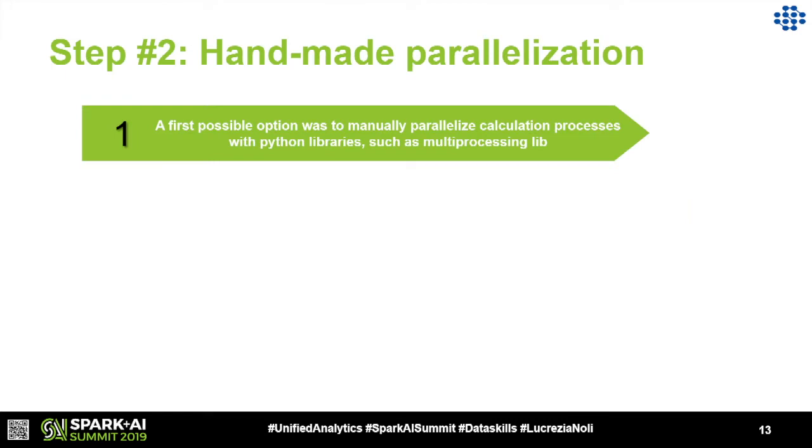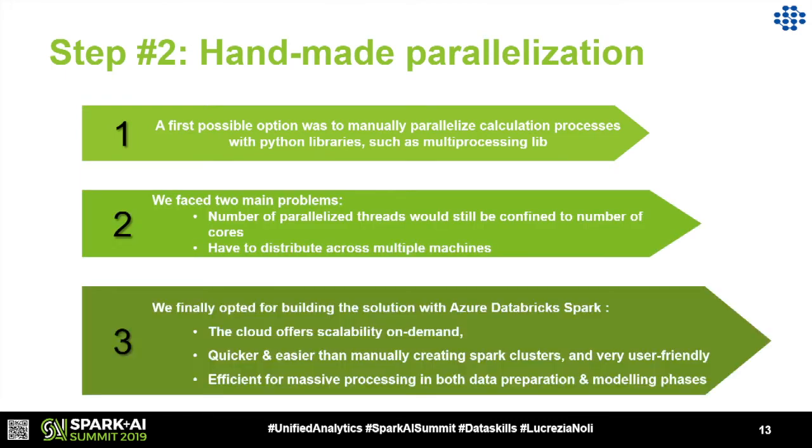And actually, there are libraries in Python that permit you to parallelize your code. One of these is the multiprocessing library. And it does the work. I mean, it does partition and parallelize your code. But the problem with that is still that if you're working on a single machine, then you're limited to the number of cores. So you can just have as many threads as there are cores. You cannot escape that. Of course, you can start adding more machines, but that would mean that you have to manually distribute your code across all the machines that you want to add. And it's crazy to do because there's someone else who already did it, which is the Spark technology.